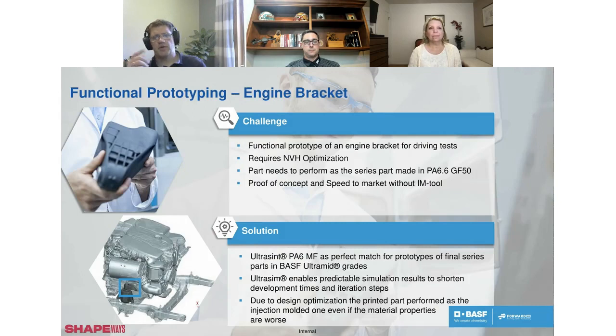The other functional prototype, this is the one I talked about earlier. This one is super interesting. So once again, a company was looking to transition from a metal to a polymer to do engine mounts. And the material that was selected was PA6. Now, this is not about printing engine mounts for production. This is about a design validation problem that came up where Daimler needed, I believe, 10 or 12 of these engine mounts to complete noise, vibration, and harshness testing.